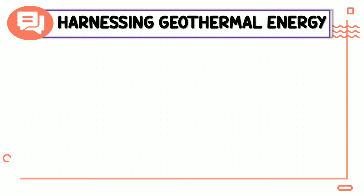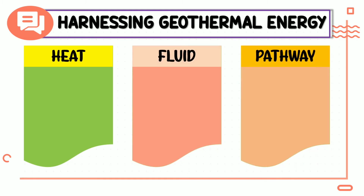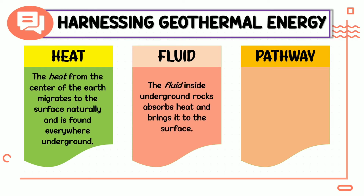To be able to harness geothermal energy deep in the earth, three things should be considered: heat, fluid, and permeability or pathways through the rock. The heat from the center of the earth migrates to the surface naturally and is found everywhere underground, although the amount of heat varies slightly from place to place. The fluid inside underground rocks absorbs heat and brings it to the surface. This underground layer of rock that is saturated with water is called an aquifer, which can be brought to the surface through natural springs or by pumping.